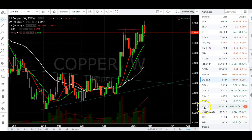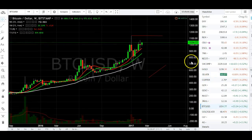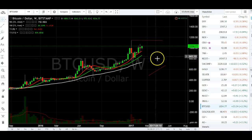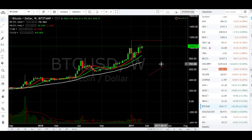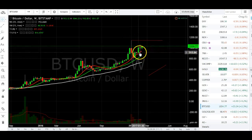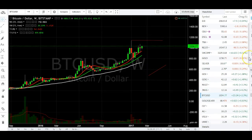Whatever. Bitcoin. Oh yes, Bitcoin. Looking for a previous high break at 1040. 1042, 1045, that's what it was. Looking for a previous high break on Bitcoin. Nice U. Nice. Came back into support. Now it's looking for a previous high break. Damn.